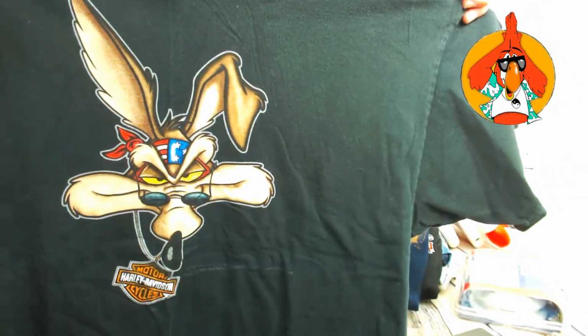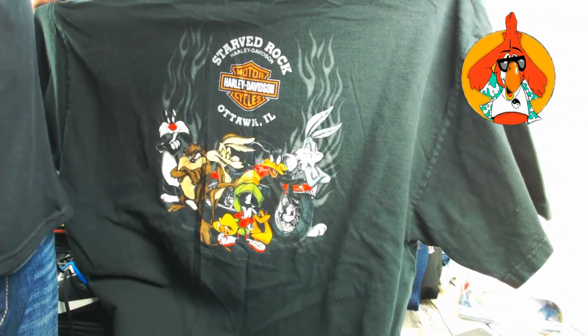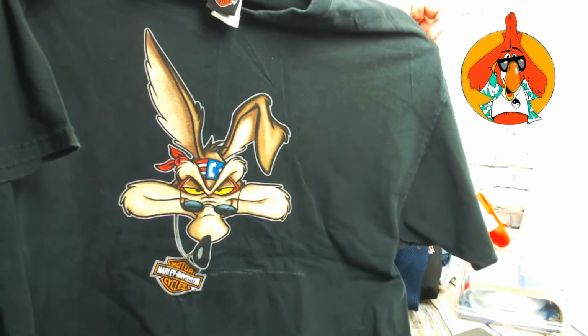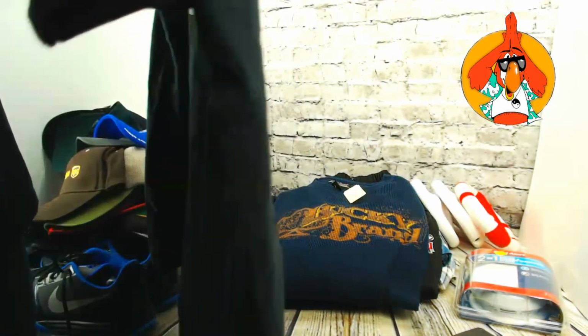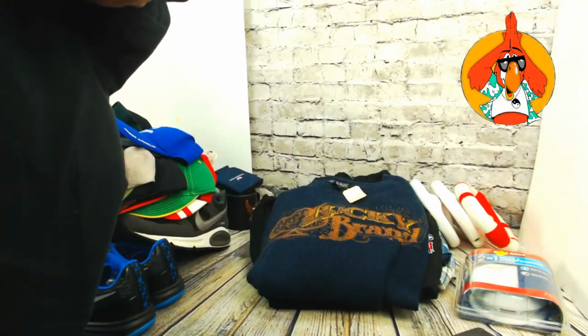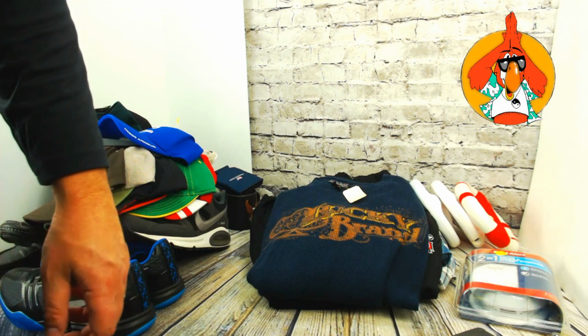It's got Wile E. Coyote on it on the front, and then on the back, it's got the rest of the gang. So it's got Bugs and Daffy, Marvin the Martian, Taz, Sylvester. So this is just a really, really cool shirt. This shirt's definitely been in the wind, so it's a little faded. I do use "in the wind" as a keyword. I don't usually say faded. I'll just say that the shirt's been in the wind. Usually, people that buy these, they know what that means.